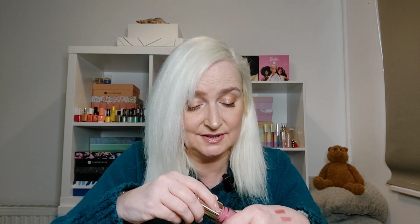And then finally I got a Revolution Pout Bomb. It's a plumping lip gloss, and this is in the shade Kiss. I think you can get this for about £5 or £6. Now, this is the only product in there that I've actually already got, so I don't really need this one, and I'll give that to somebody else. So this is what it looks like. This is my version that has already been opened.